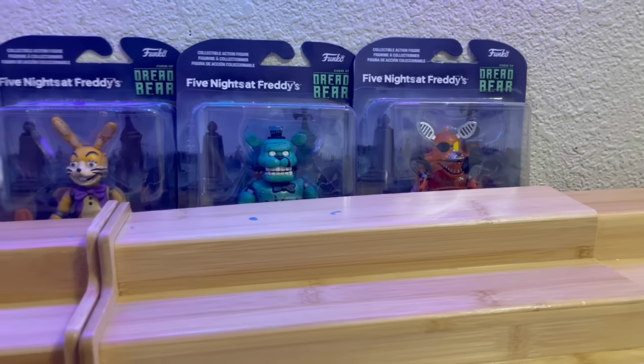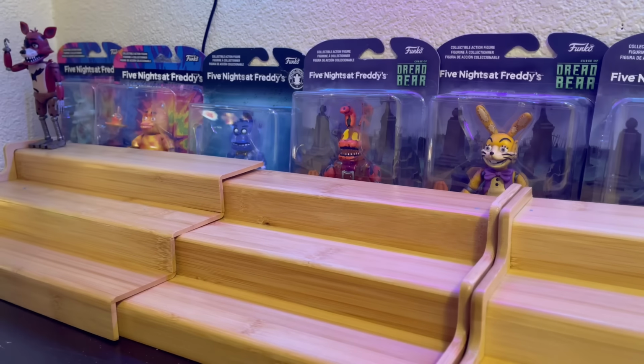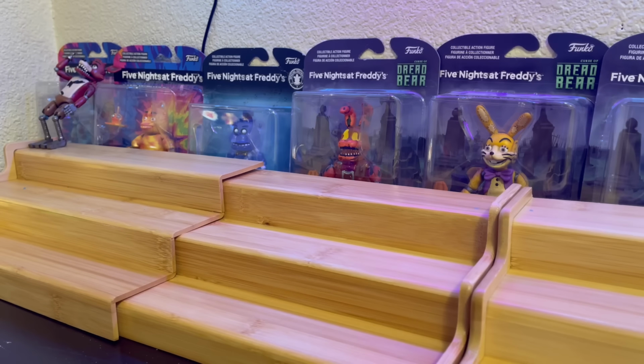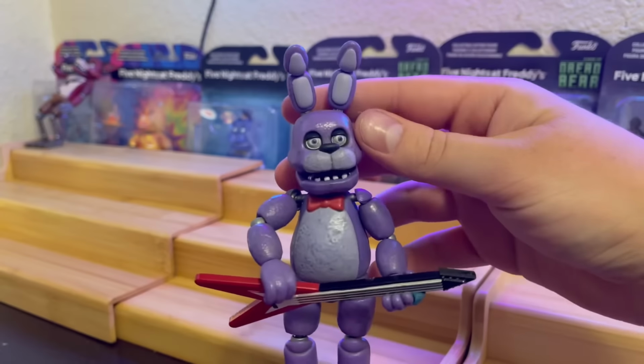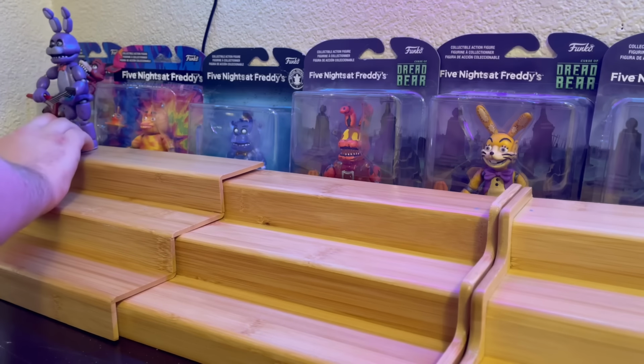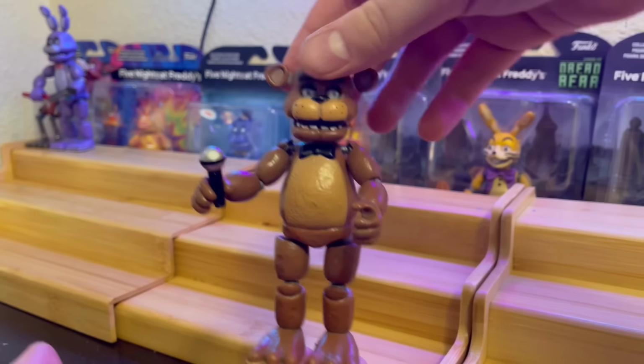For the actual characters themselves, we got FNAF 1 Foxy. This is the 2020 re-release. There. Hold up. His legs are a little bit broken, so sorry about that. There. Hold up. Oh, he's gonna be like that for now. Anyways, we got the 2020 re-release of Bonnie. There. Fix his feet. Then we got the 2020 re-release of Freddy Fazbear.